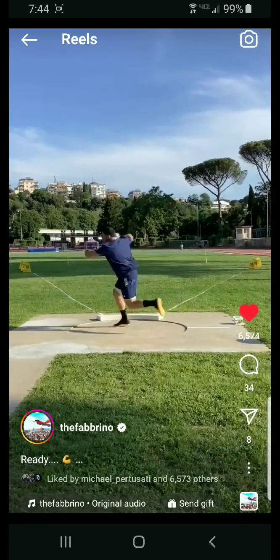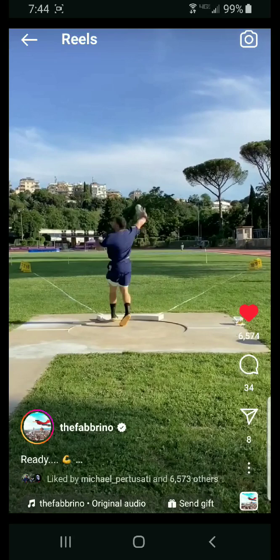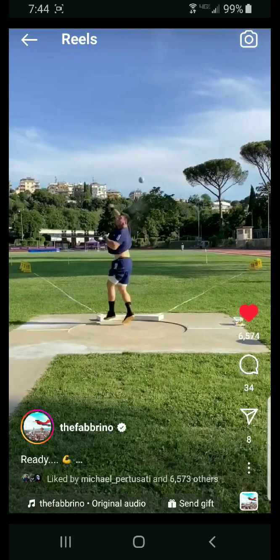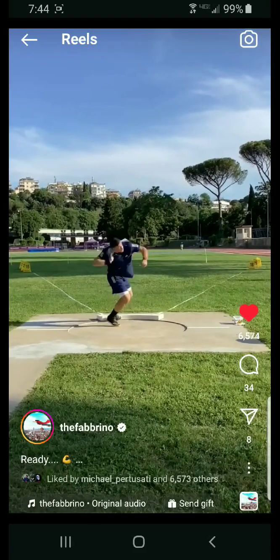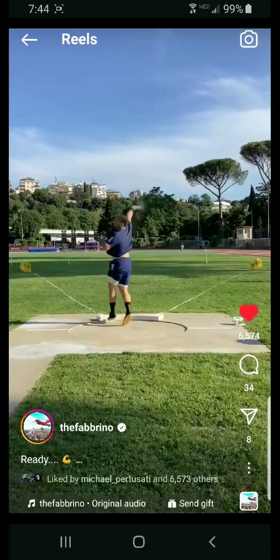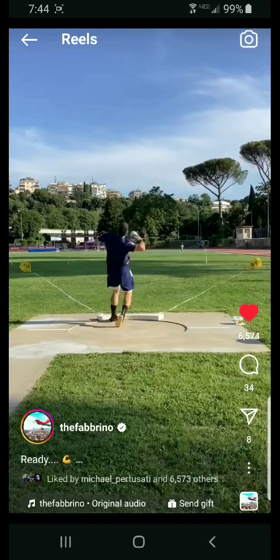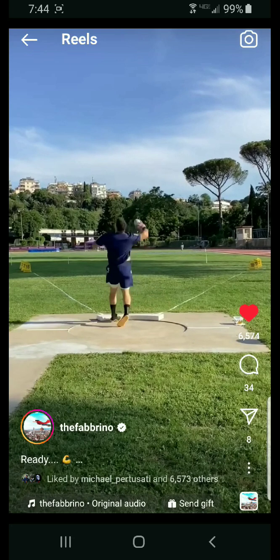So I want you guys to notice, when you slow this down, he's on the shot put forever. He just has a really nice long release on it. He's not trying to get it out of his hand as fast as possible. He's trying to work it as long as possible. It will feel slow, but it's not slow. He's applying force on it forever. And that's one of the things that makes Crouser so special as well, that he works the shot put forever. He's applying more and more force for longer and longer. And Fabbri does the same thing. So that's the second thing we can take away as well.